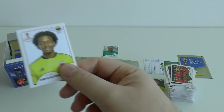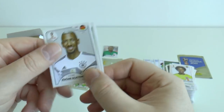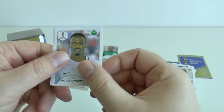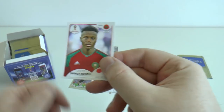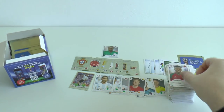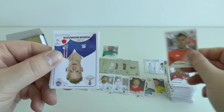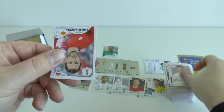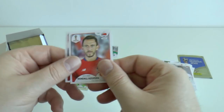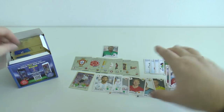Our next pack, we've got this fantastic player, Cuadrado of Juventus and Colombia. Boateng, Germany international, Hassawi, Amri, and Mendil of Morocco completes that pack. This one out is Joel Campbell, followed by Magnusson, Milik, Azofeifa, and Godoy from Panama completes that pack.